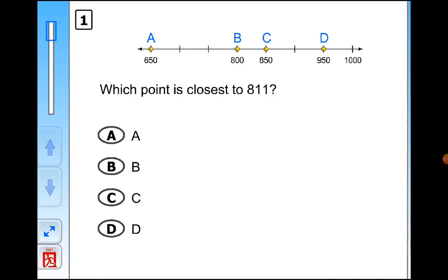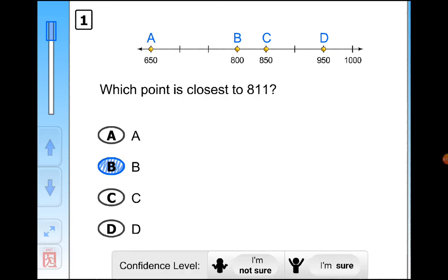Whoa. Which one is closest to 811? Whoa. This is really hard, guys. I can't figure it out. Definitely not B. Yeah, I'm clicking B either way. Which one is closest to 811? Sure.